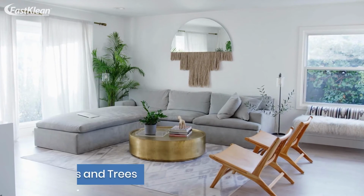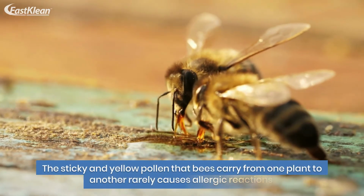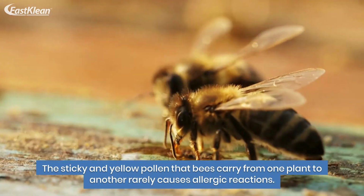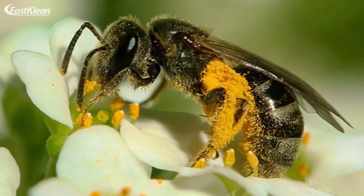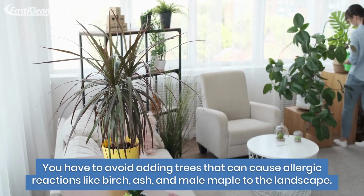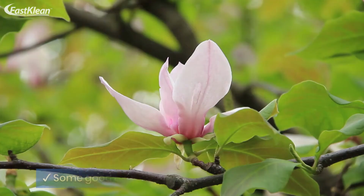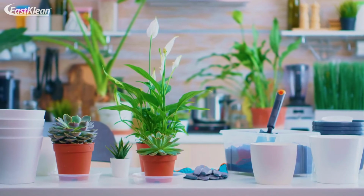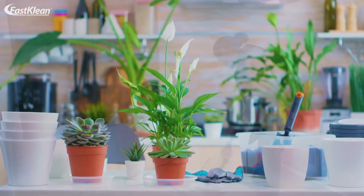Number 5. Choosing indoor plants and trees. The sticky and yellow pollen that bees carry from one plant to another rarely causes allergic reactions. It is the lightweight and fine particles that come with the wind that trigger them. You have to avoid adding trees that can cause allergic reactions, like birch, ash, and male maple, to the landscape. Some good options include magnolia and dogwood. If you are bringing your plants inside your house over winter, mold tends to come along.